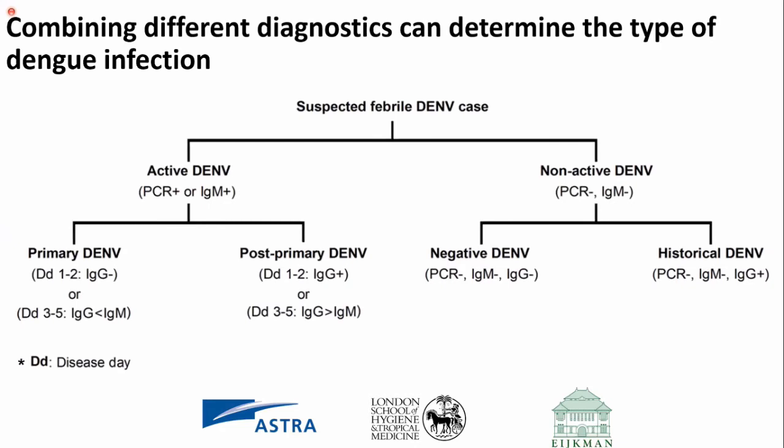But from the Filipino data set, we've been looking at how we can accurately combine diagnostics to firstly determine if a suspected case who's come to a clinic is actually an active case or a non-active case. A non-active case would be someone who's been misdiagnosed. So the clinician thinks they have suspected dengue, but actually they don't. They have something similar such as Japanese encephalitis. We can do this by looking at their PCR and IgM status. If a patient comes in who is IgM or PCR positive, we're pretty certain this is an active dengue infection, because these markers occur rapidly at the beginning of the infection.